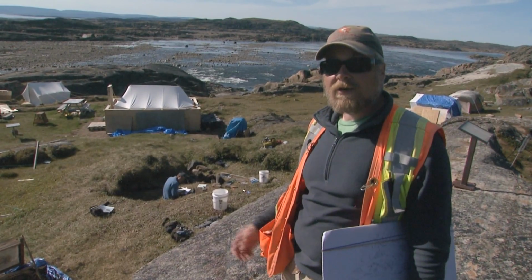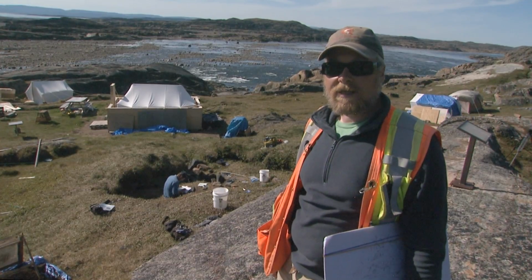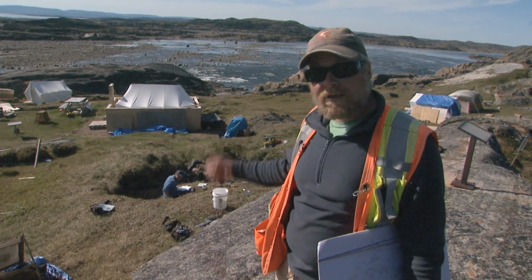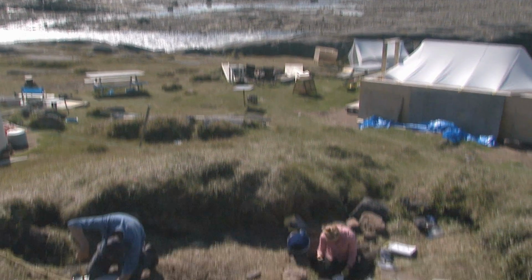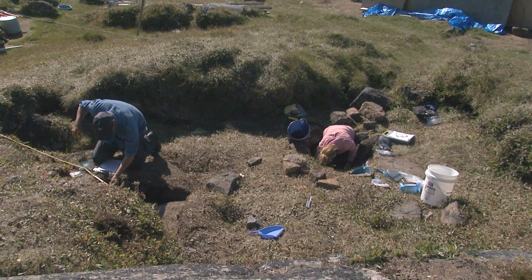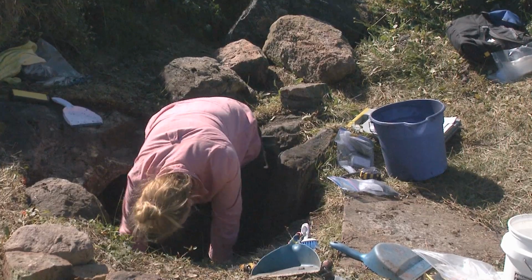So behind us now are the Thule houses, three of the four Thule houses on site. Where they're excavating down here, we think this is house 3. We're basing that on some photographs from a report in the 1950s. Again, we don't really have maps, we're not sure, but we think this is house 3.